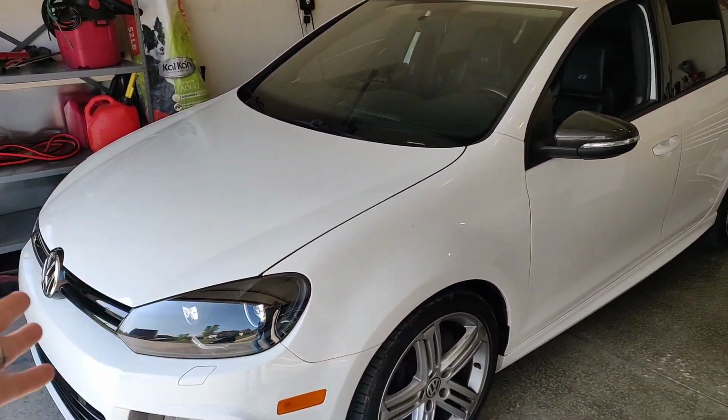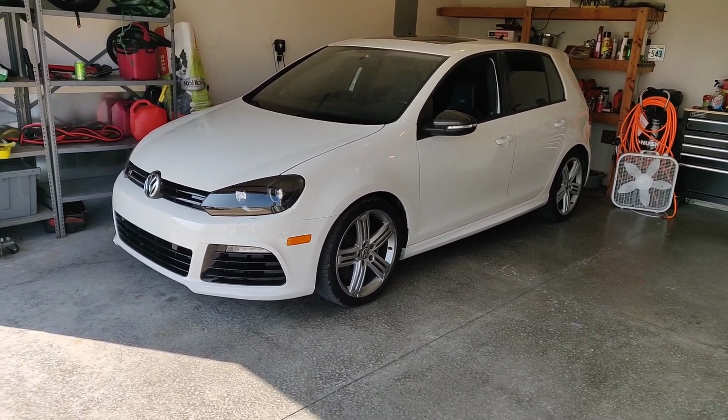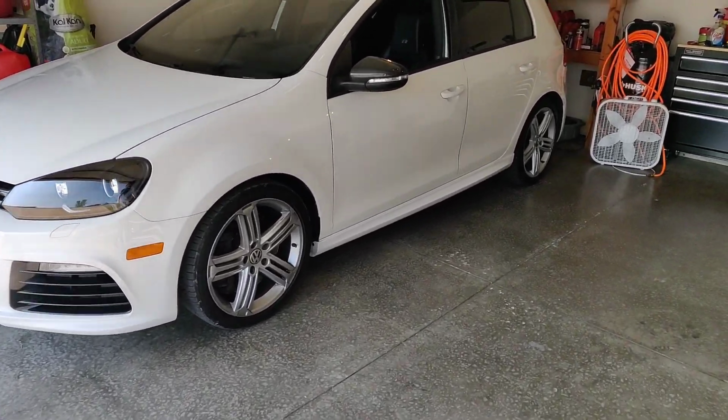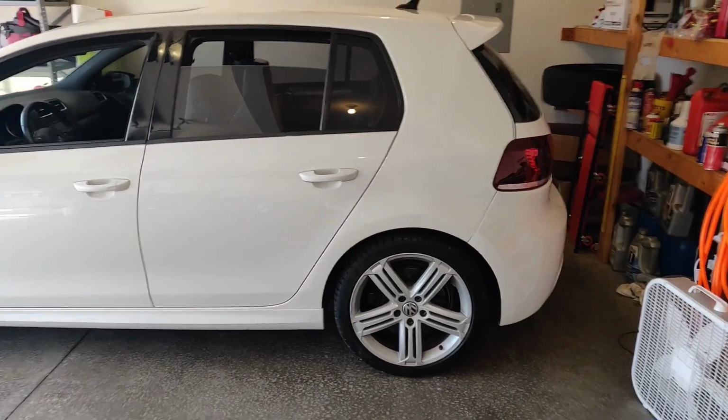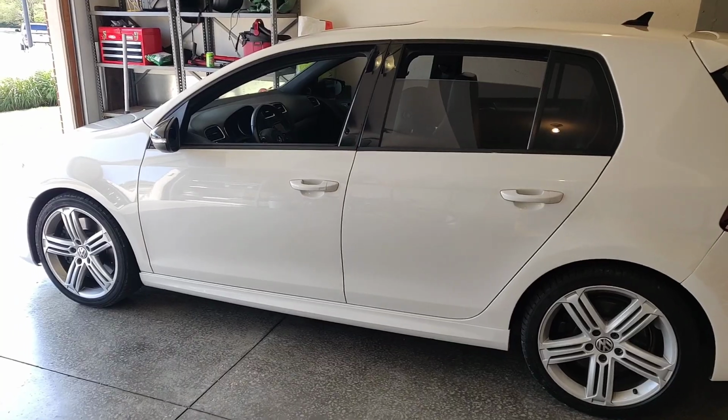But considering how many goodies this has, it's pretty dang good. So I'll go over the mods, I guess. It's got a full HPA exhaust, downpipe to the back. It's the valved exhaust, but the valves aren't hooked up. They're just open. I'll throw in a little audio clip of a cold start right here.